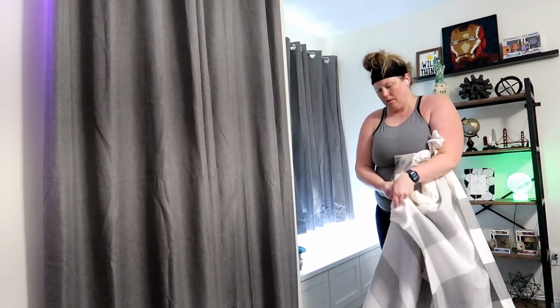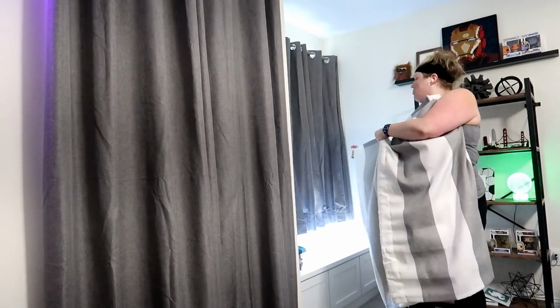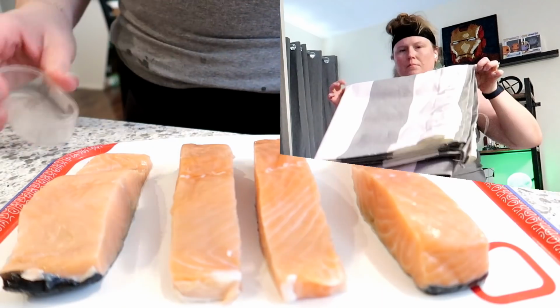So I'm just going to fold up the other curtains. These were just cheap ones that I had purchased from Walmart several years ago. So I'm going to go ahead and donate those.